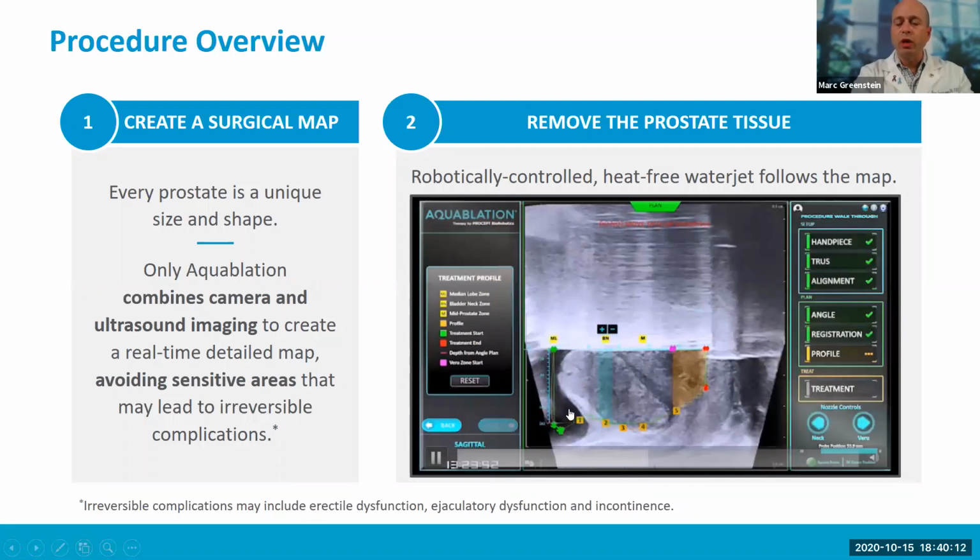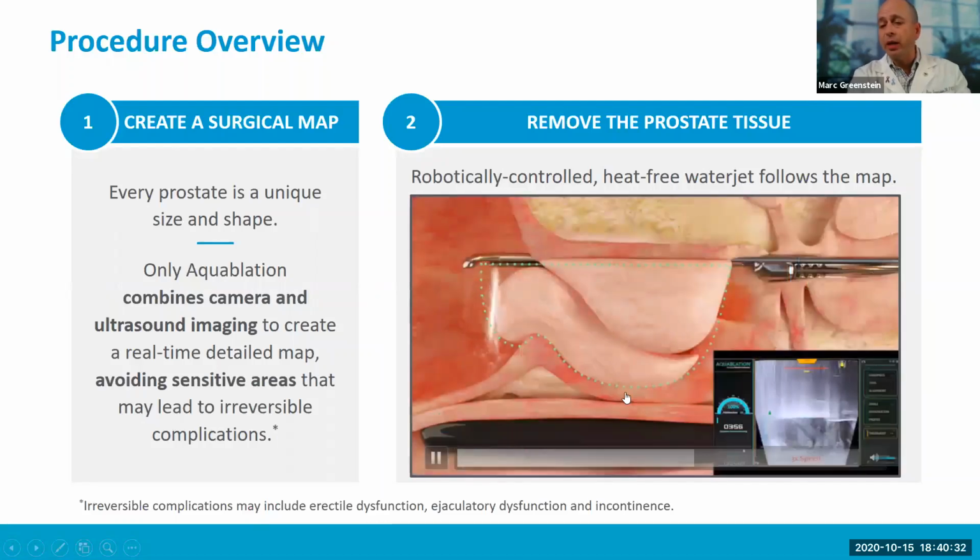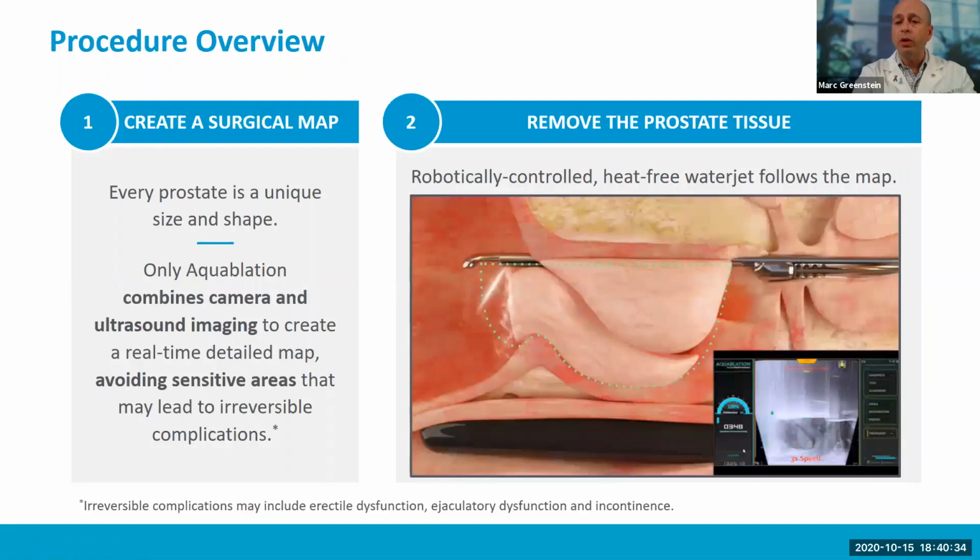This is just some more, this is a side view. So the prostate is here. Actually, excuse me, the prostate is here. And then this is me telling the device exactly where to go to the millimeter. And it's telling me where the opening of the bladder is, the prostate growing into the bladder, because that's very common. And then I step on a pedal, and here comes the water therapy.